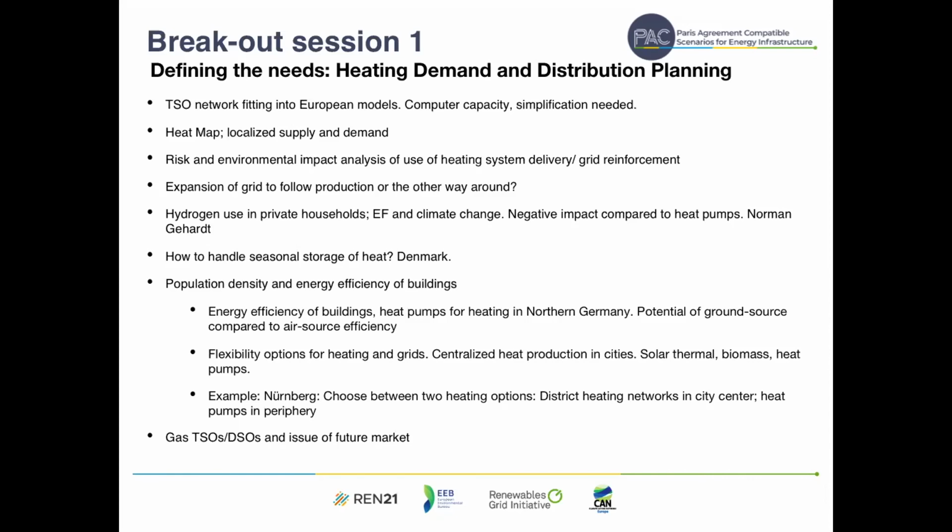So if you have an area with newer houses with highly efficient insulation, you will need such lower amounts of heat that a district heating system is not economically feasible. Yeah, and of course we figured out that the heat system as well has a big impact on the DSO grid in respect of flexibility. Yeah, this is maybe a conclusion.